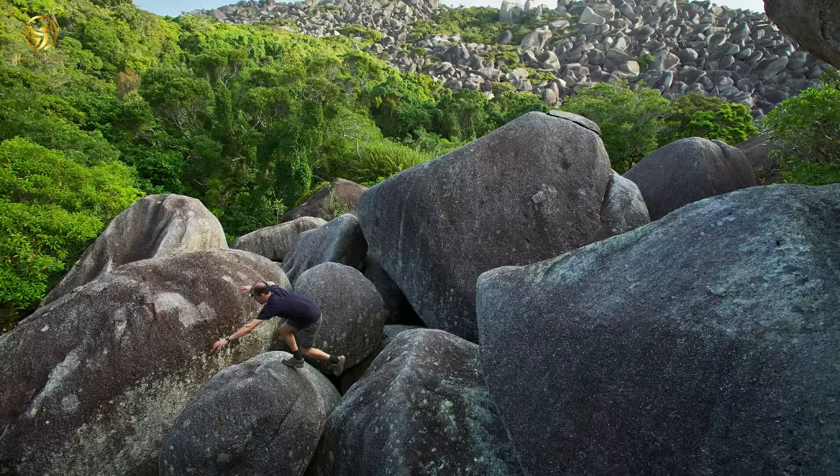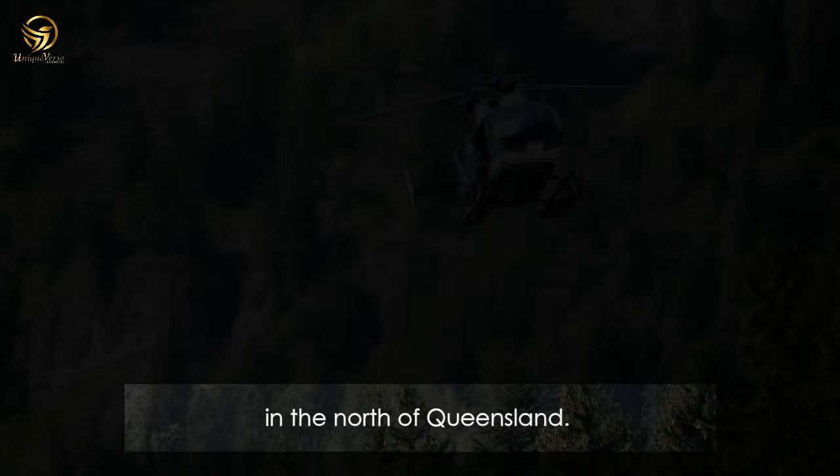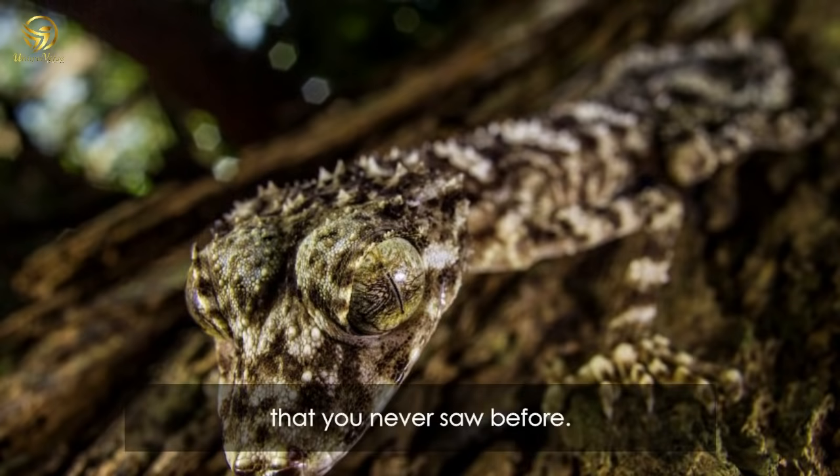Number 8. The Melville Range, Australia. This mysterious place is located high on a giant boulder in Cape York, in the north of Queensland. In the year 2013, biologists found a tropical forest that can only be reached by helicopter. Amazing species of animals were discovered that exist only here in the forest. For example, a gecko lizard with a leaf-like tail that you never saw before.